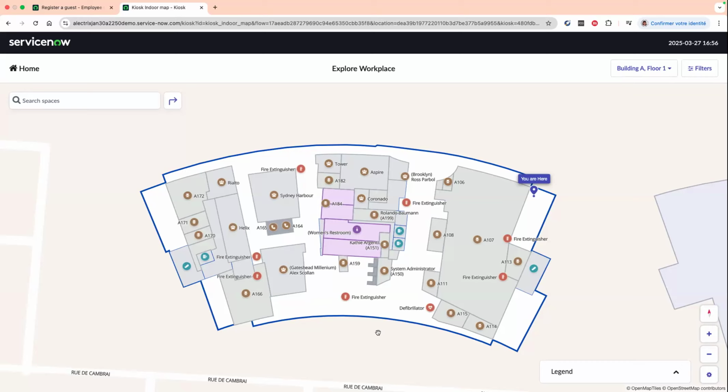This map can also be used by employees to say you want to have a kiosk outside every single elevator. So an employee that is looking for a space to book knows easily where to find that. They can easily find a neighborhood. They can easily raise a case from there, get directions, and easily interact with the map.